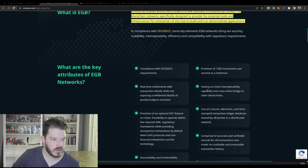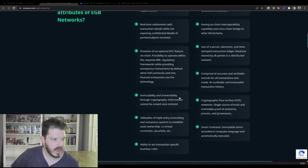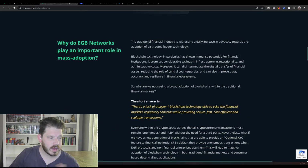They do focus on privacy. They have on-chain interoperable capability and cross-chain bridges to other blockchains. So another thing that sets them apart is that they are interoperable. You will be able to use the Coreum network with any other blockchain. They also provide provision for KYC features, some cryptography over here. The list does go on. We're not going to go through everything. I will give you the website so you can go through it if you want a bit more detail, but things like smart contracts are supported, and something else that's very interesting in what they are introducing is a smart token, which we will touch on now and speak about a little bit as well.